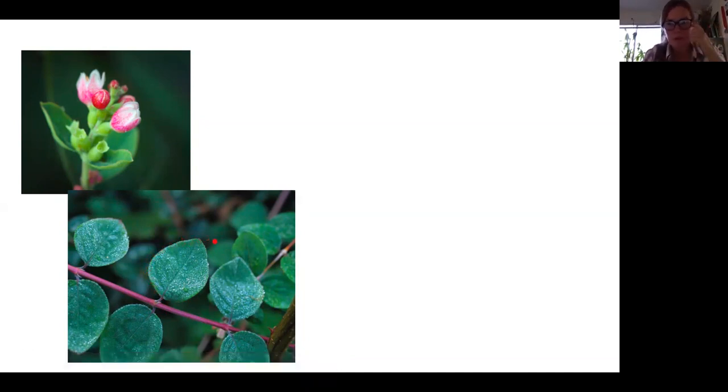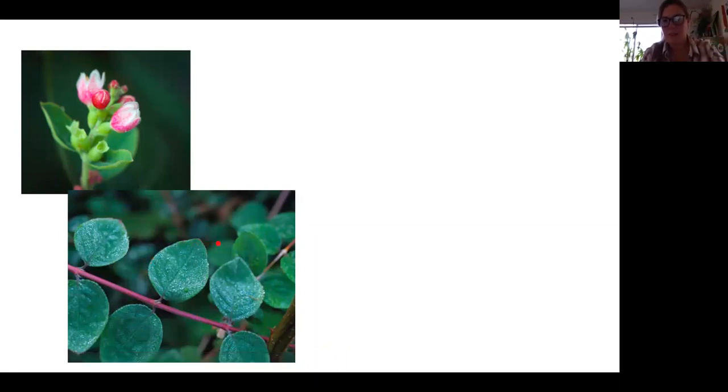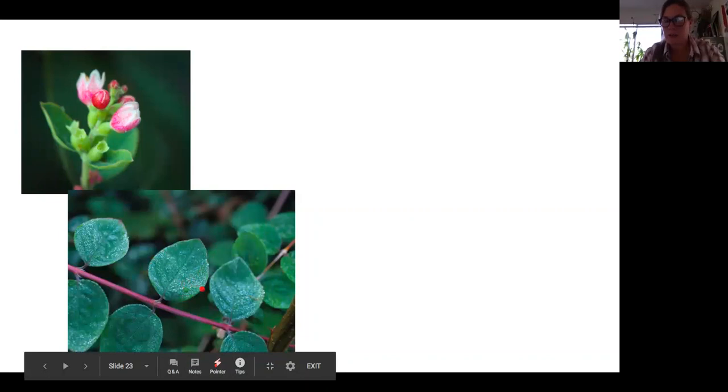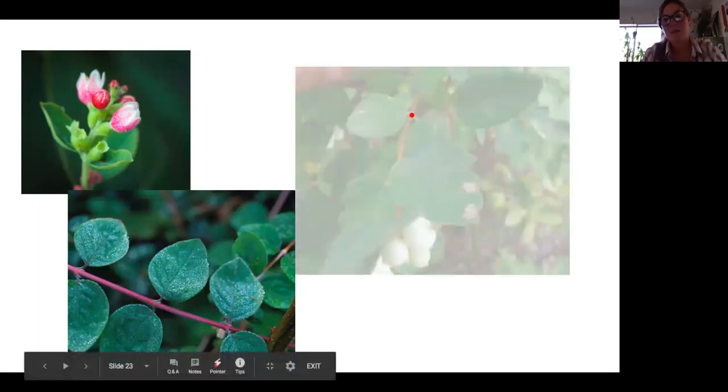There's a bunch of stuff online you can look up to help you describe what this shape is. Probably ovate maybe, with a margin that's entire. And so you can start to plug those things into the internet and hopefully come up with the plant that you're looking at. Another thing you can tell is whether it's deciduous or evergreen. Evergreen tends to have either needles or scales, or it might be shiny if it's a broadleaf like this. So all of those things can happen.